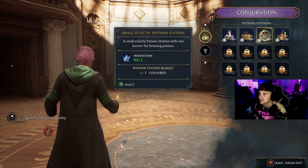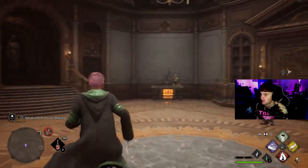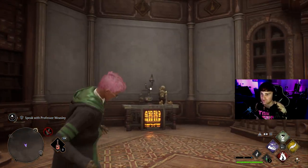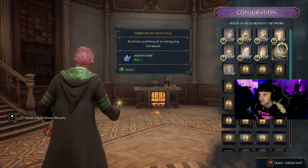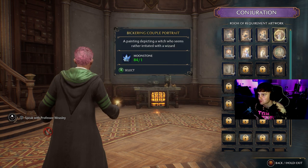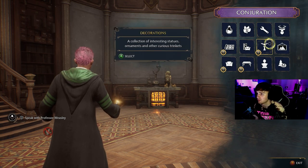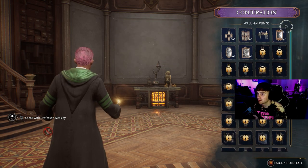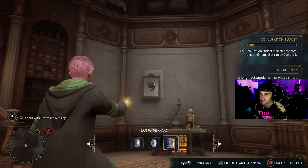I put a potion station. I did the gothic one, turned it black. Right here. It's beautiful. Let me show you guys. I can put, I guess... Damn, I have hella pictures. I want to put a mirror. Let's do this.